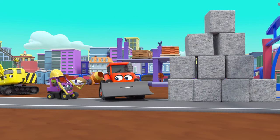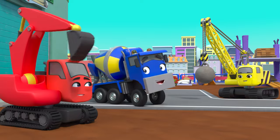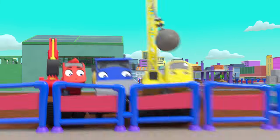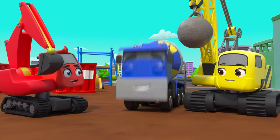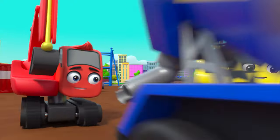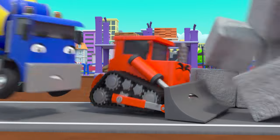Oops, careful! Bump's block tower looks wobbly. What's that sound? Let's go check it out. It's Iggy the ice cream truck. Oh, yum! That looks delicious. The crew are going to grab an ice cream as well. Oh no!